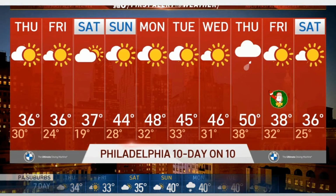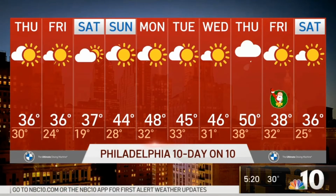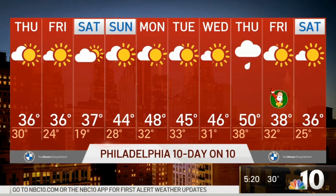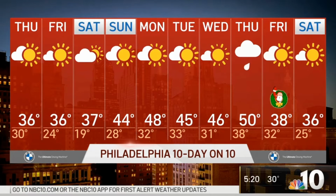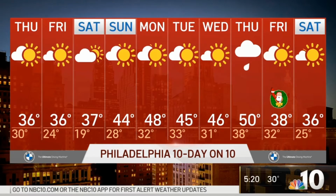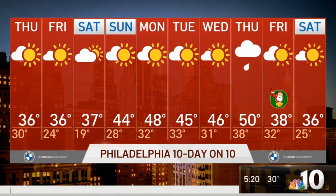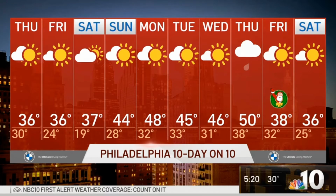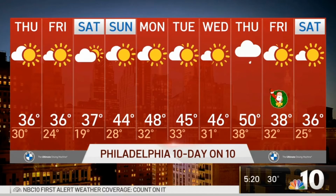As Brittany showed you, by tomorrow morning. And with the temperatures going above freezing in Philadelphia, perhaps during the night tonight, the roads may be in a lot better shape tomorrow at 8 a.m. than they are right now. And during the day tomorrow, it's not bad. 36, it's cold. It's going to be cold through Saturday.